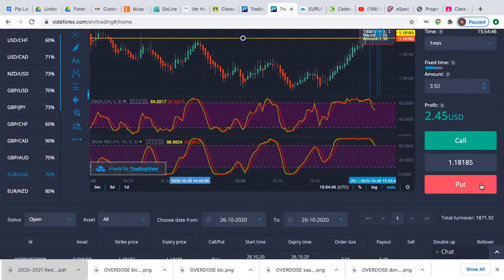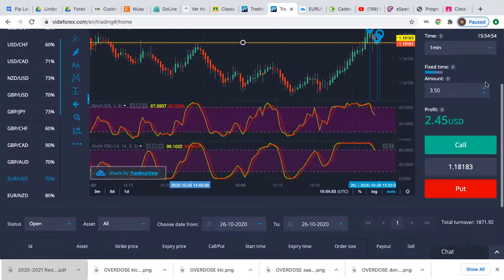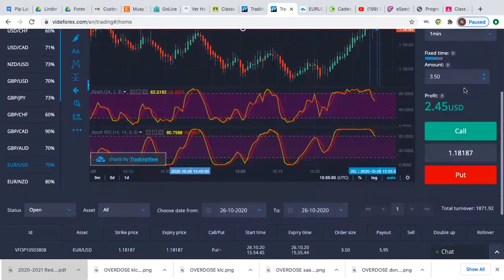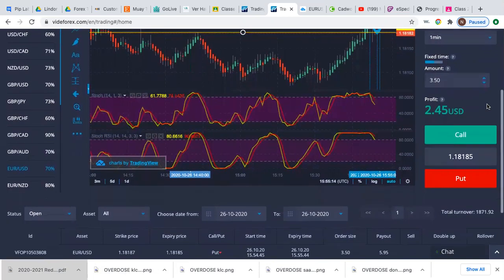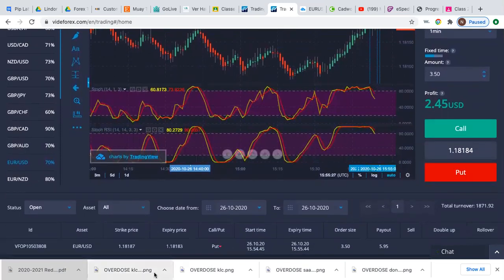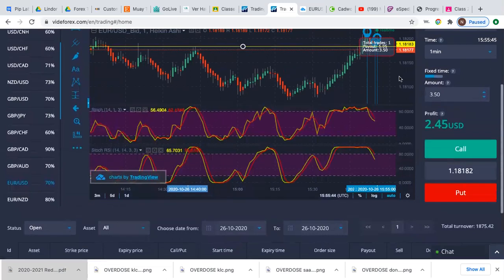84, 83, 82. So here my numbers are showing 187 and 184. This number here is going to coincide with this number, but I watch the candles for my entry. It's pulling up a little bit. 182, 55.44 is the expiry. We still have 20 seconds. And we won the trade.